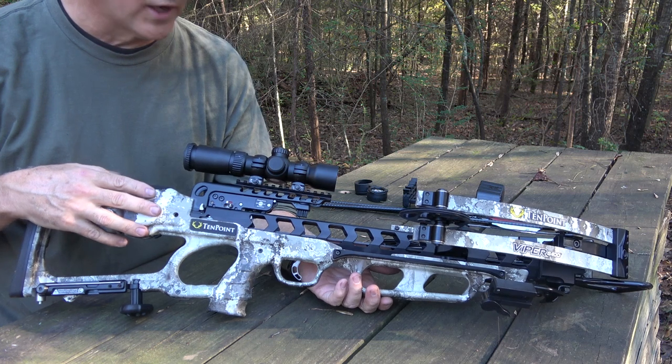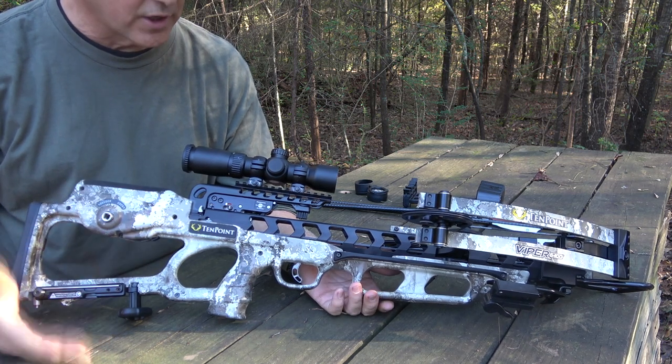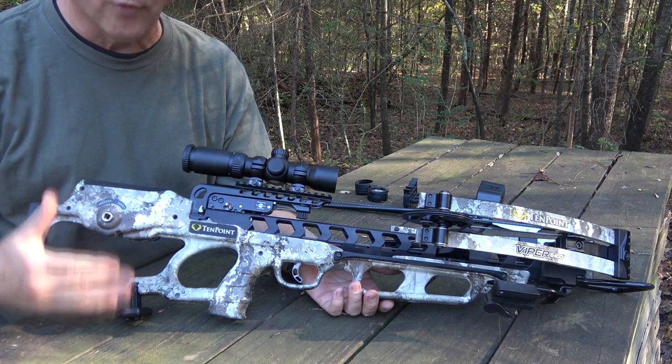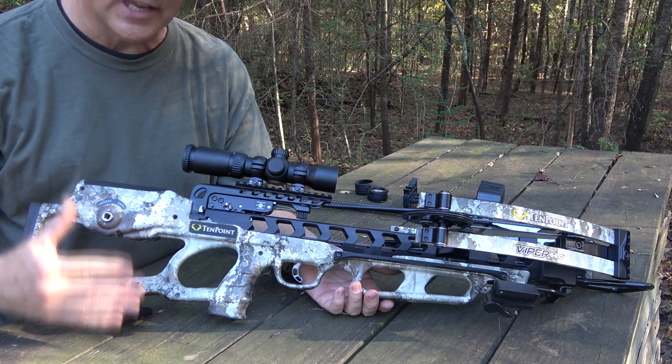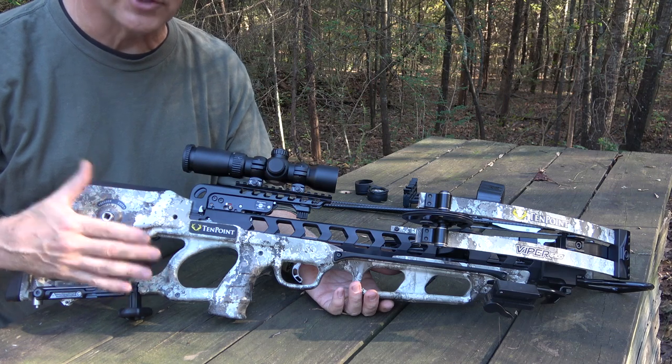Now the Viper S400 has a lot of great features, and again the 400 denotes that this will get up to 400 feet per second. I believe it has 137 pounds of kinetic energy. So this is going to be a great option for deer hunting.